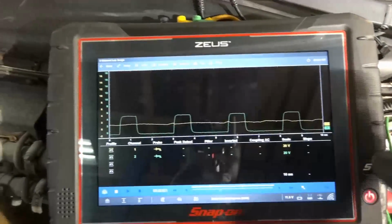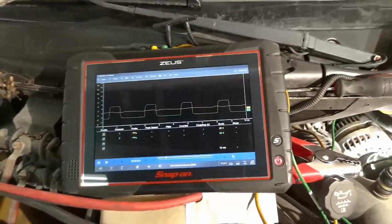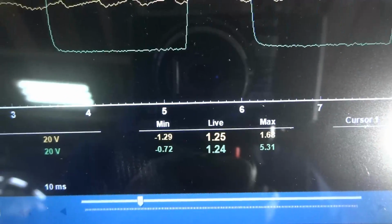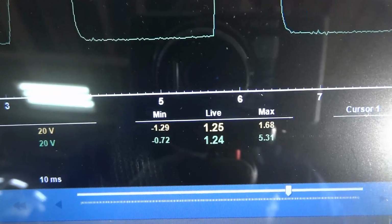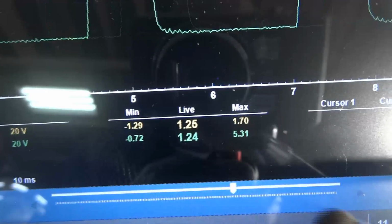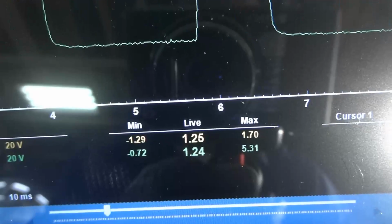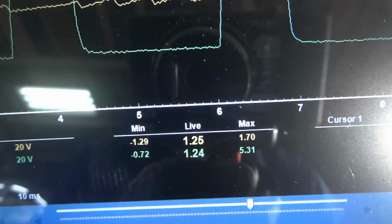Okay, we have some type of activity over here. Let me turn off the blower, it's loud. So now we have about 1.25 volt on the yellow trace and 1.24 volt on the green trace. Okay, and the max on the green trace is 5.31 volt, and then the max on the yellow trace is 1.70 volt.